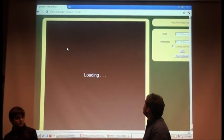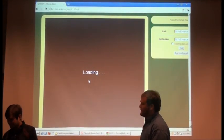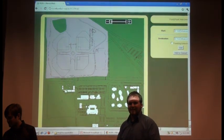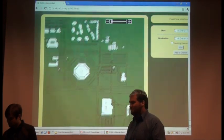So this is our loading screen. We worked very hard on it. It's a nice gradient. It's a big map. It's 7,000 by 10,000 pixels. So that might be another future implementation, loading it faster.